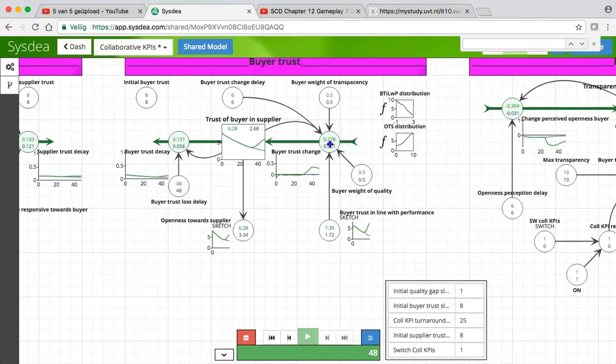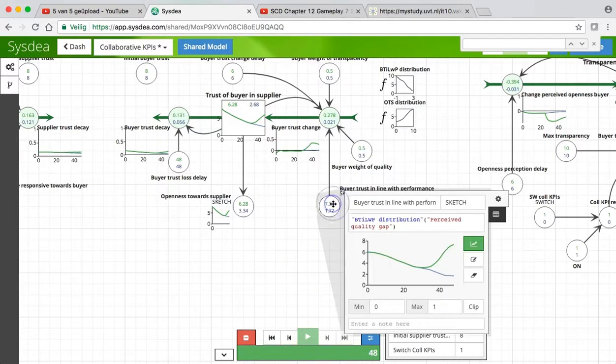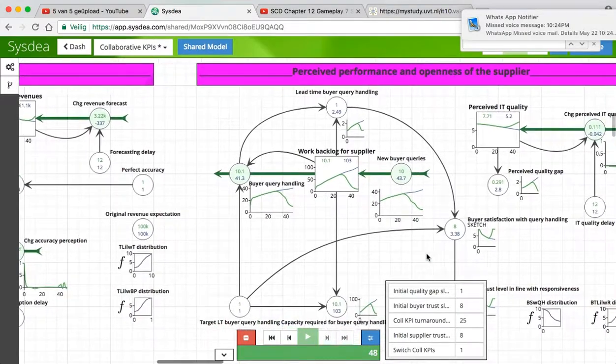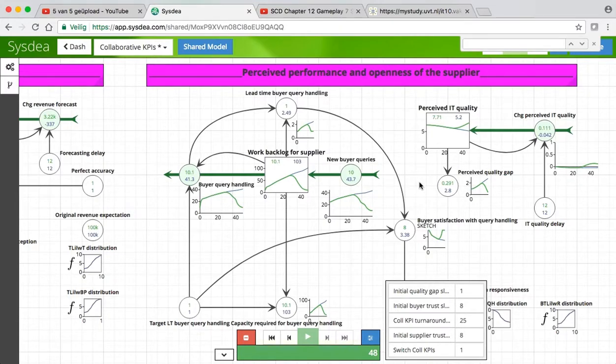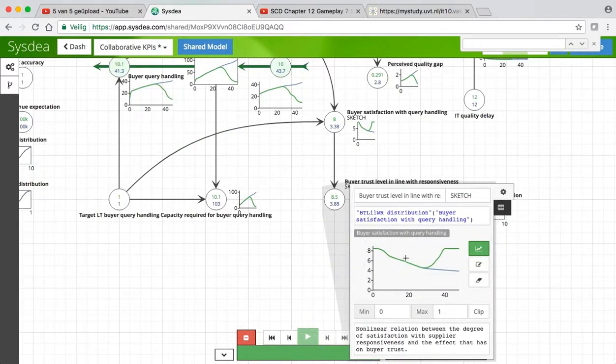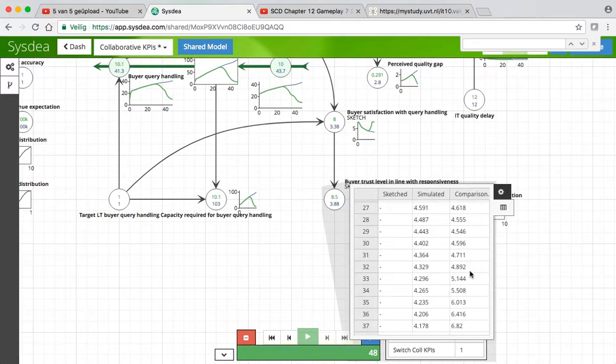But they deliver a change in trust, and you see after the collaborative KPI regime, both of them start to build up. The performance starts to build up quickly, and also the responsiveness starts to build up. Responsiveness comes from over here, from the perceived performance and openness. It's around here, the buyer trust level in line with responsiveness, and you see that erodes in the months until it's really at a level of 4, only to pick up again after the collaborative KPI regime comes active.